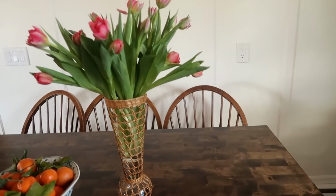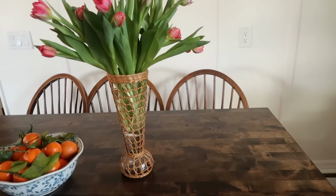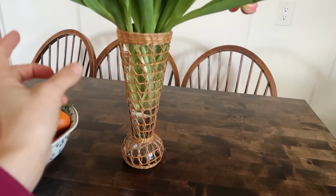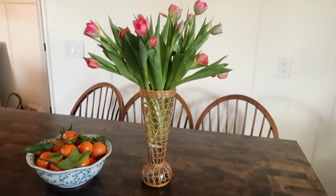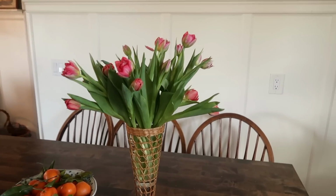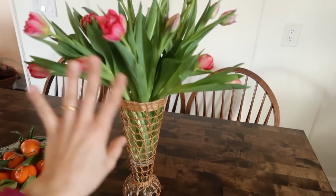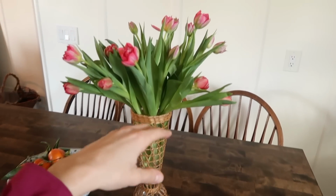Oh, and of course, my tulips are over here. That actually worked perfectly, putting a smaller vase in there. Hopefully it's not gonna give me any trouble when I try to take it out, like it doesn't get stuck. But they look really lovely together, kind of mixed together. And I love when they kind of spray over.